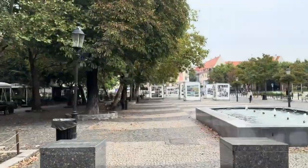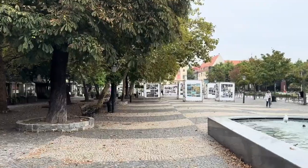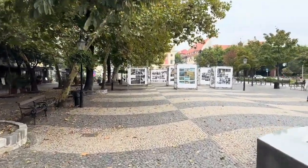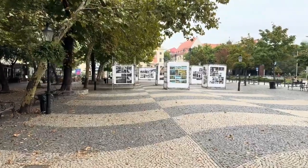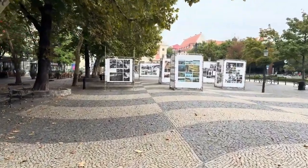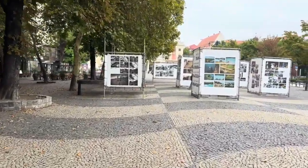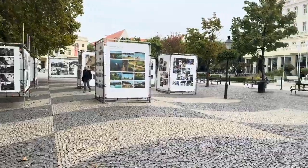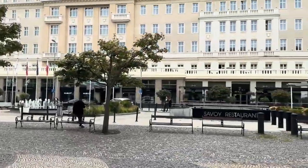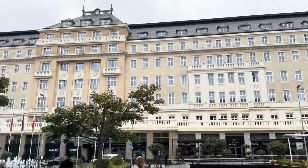And carrying on through this square that I can't pronounce, and out the other side got some more historical stuff here, or interesting posters and things to look at of what's going on around Bratislava and Slovakia in general. There's a few high-end shops around here, not to mention the Savoy Hotel.